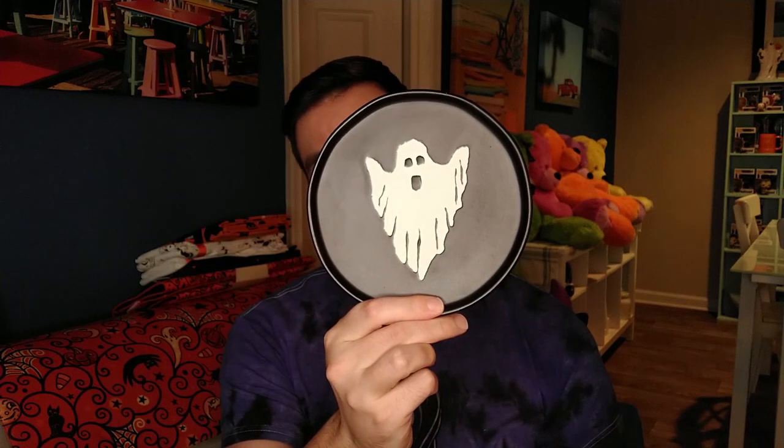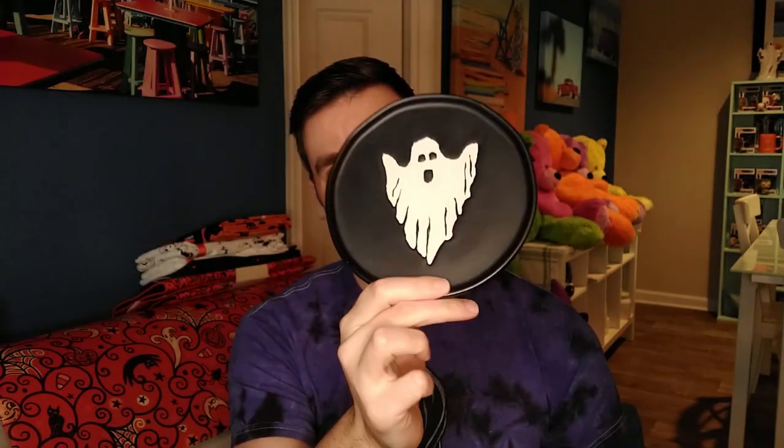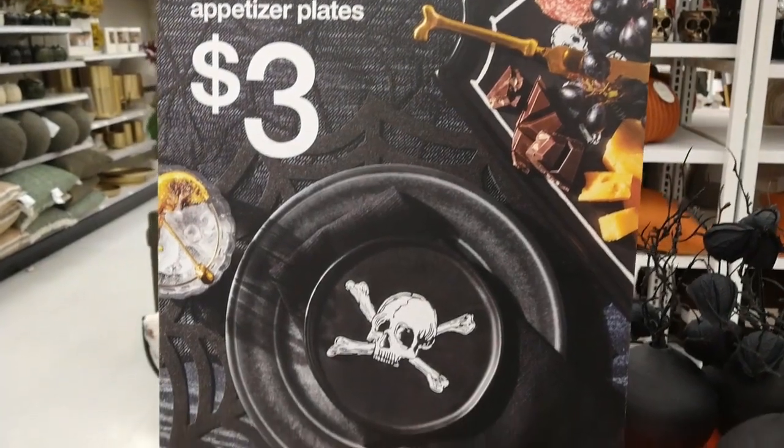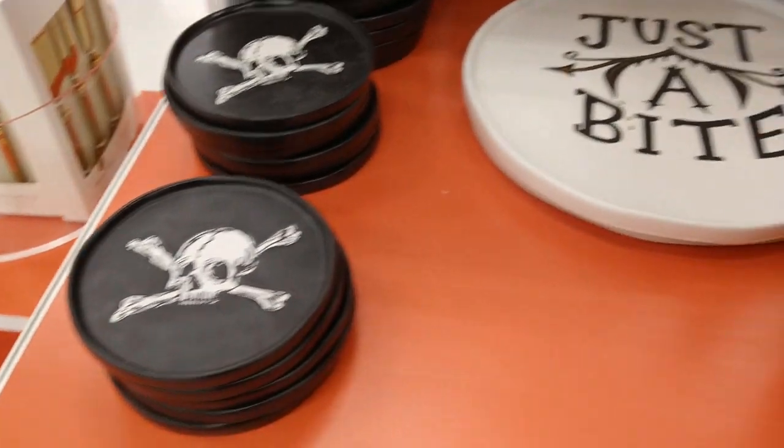Here we have a recent purchase. This is Target. This is their Threshold Appetizer Plate. This is the little ghosty. I really love that he's on a black plate. The ghost really pops here on this one. These were $3. This sold out in less than a week at my local Target.